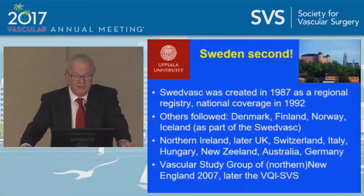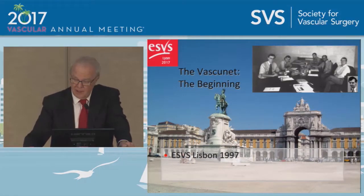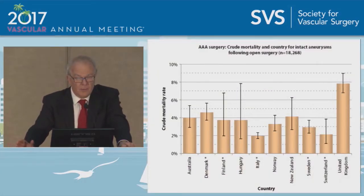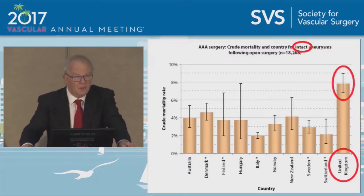And in 2007, the VQI, or rather the Vascular Study Group of New England, published its first paper, and then later came the VQI. And the VQI is really developed in a fantastic way, and we have a very nice collaboration with Jack Cronenweth and his group. The VascuNet is a collaboration of 12 different registries in Europe, Australia, and New Zealand. And we had our first meeting in Lisbon, 1997, and we have done a lot of merging of our different databases, resulting in some important quality improvement projects, including the one in the UK when it was verified that they had a significantly higher mortality when they operated on intact aneurysms in the UK compared to the other countries.